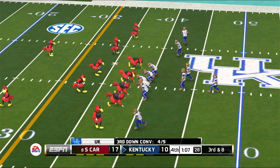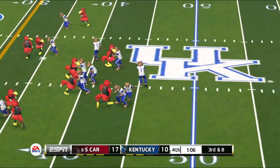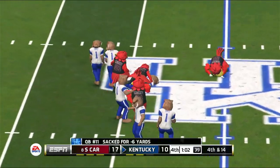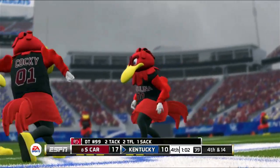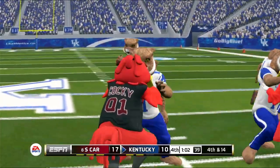Larry. Hey, check Mike 11. Check Mike 11. It's a party now. And he can't get away from the pressure. That's a loss of 6 yards. That'll make it fourth and 14.